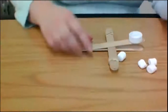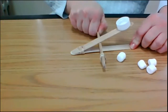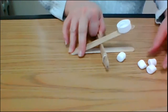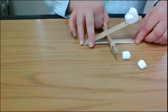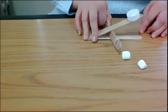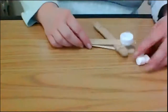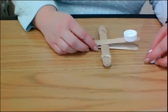What if we try it like this? If we move this so that it's up on its side instead of flat, what do you think about this? Let's try. Newton's law says more force. If I push down really hard, do you think it's going to go pretty far? Oop, it does. It goes far, far away on the other end of the table. So you can do that experiment on your own.